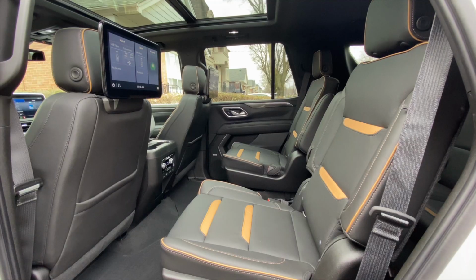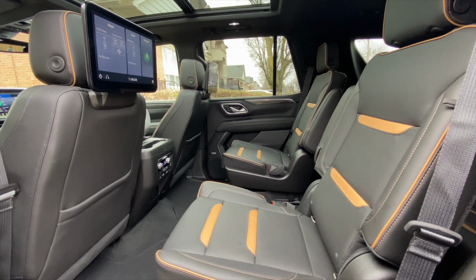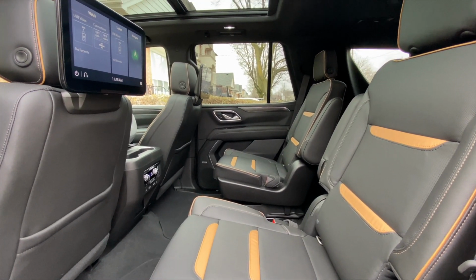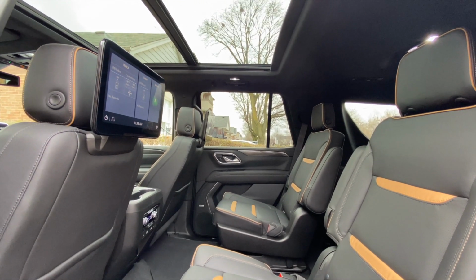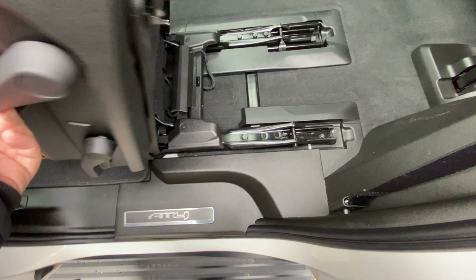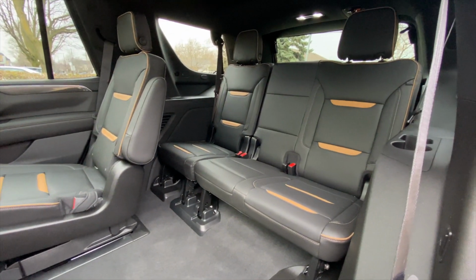The second row is configured with sliding captain chairs, which are also very comfortable and heated. For ultra easy access to the third row, the seats now slide forward and fold to create a large opening for access to the rear seat. You can also fold them flat for cargo reasons. The third row is also comfortable, even for adults, and they also have their own USB ports for charging.